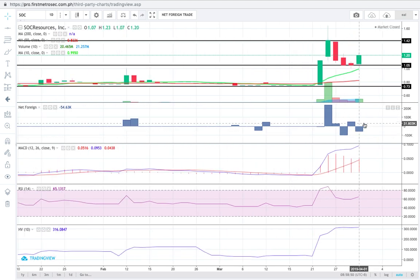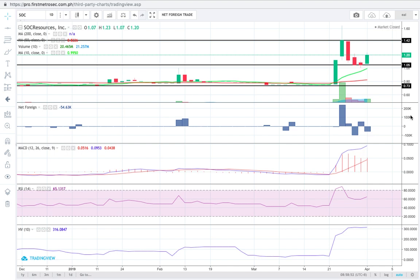Okay, now MACD is still busy moving above the signal line, also above the zero line, and that's a bullish signal.